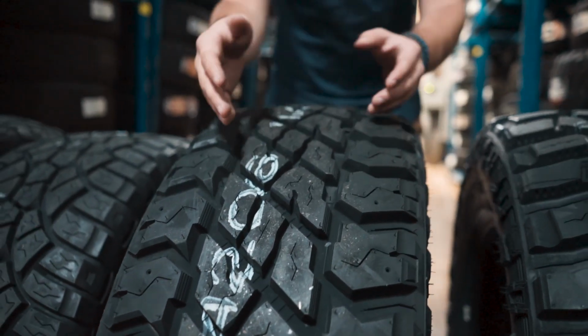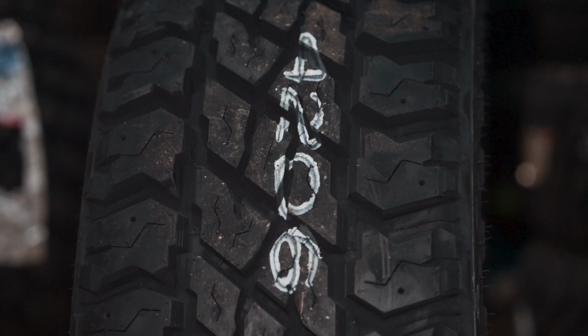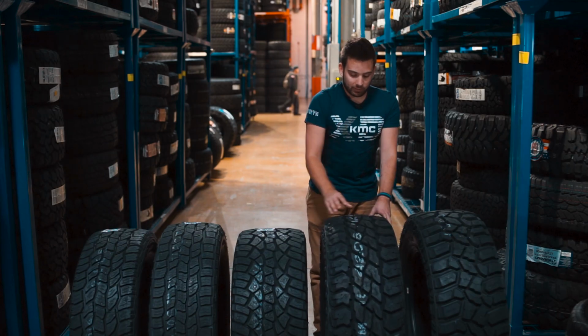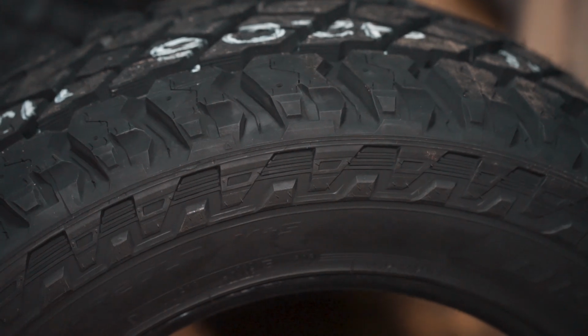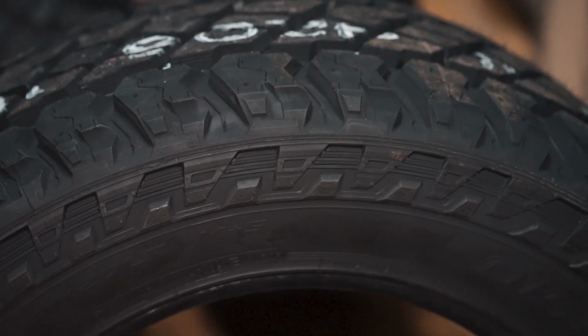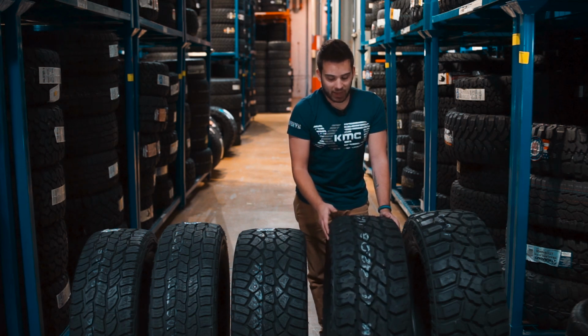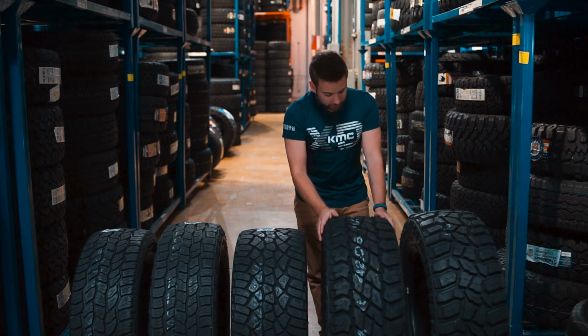So the reason why they do this is having this tight tread in the center helps reduce road noise, and it just gives you better stability on road. But then these big chunkier blocks on the outside are going to give you that stability off-road, as well as give you a whole bunch of traction in those low traction environments like mud, sand, gravel, and so on.